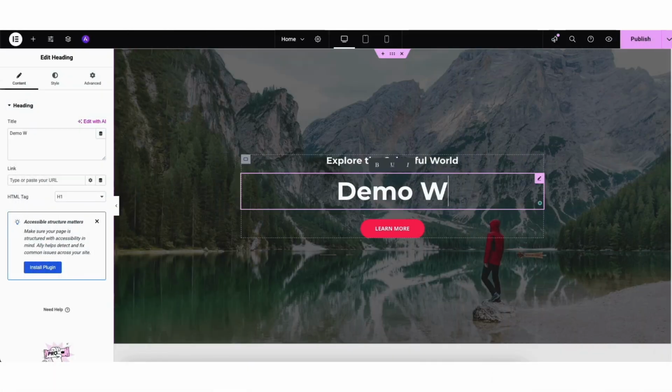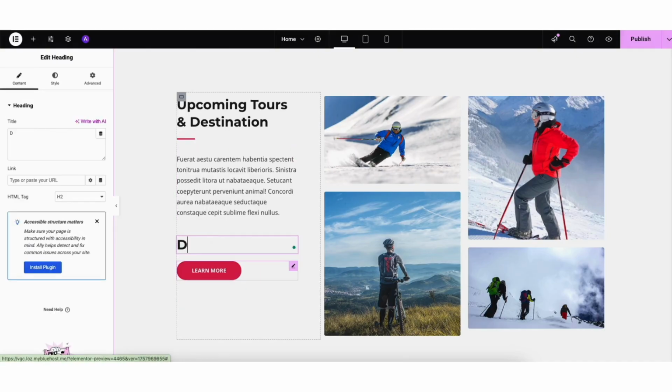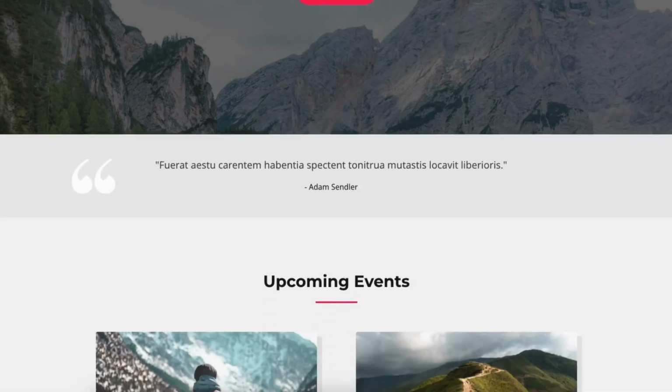I'll also walk you through building your site with Elementor, one of the most popular drag-and-drop builders, so you can design a professional-looking WordPress website without needing any coding skills. By the end of this tutorial, you'll have a fully working, customized website ready to launch, so let's get started.